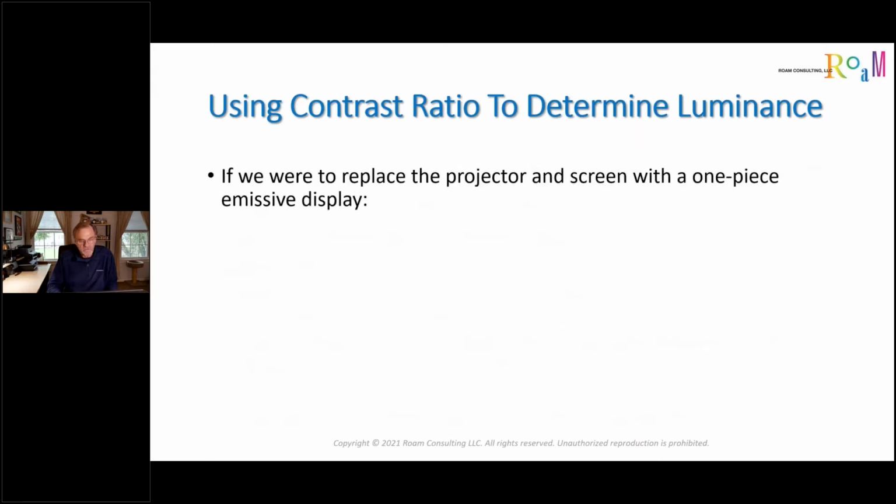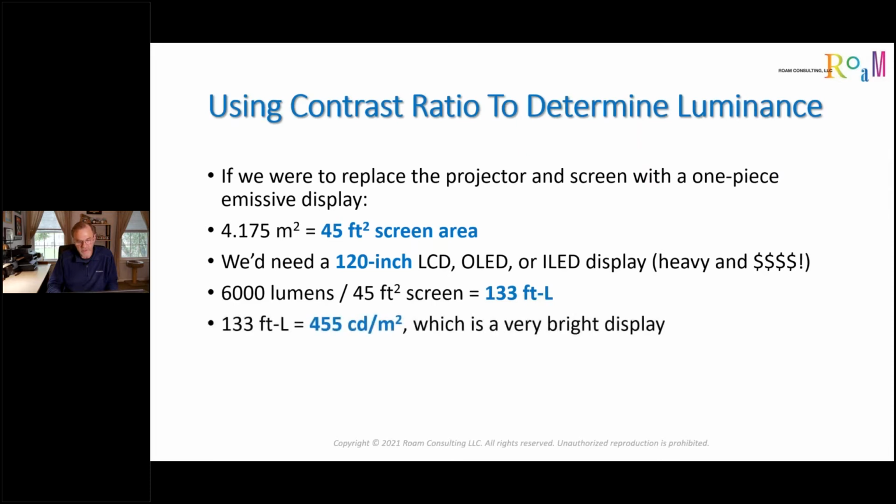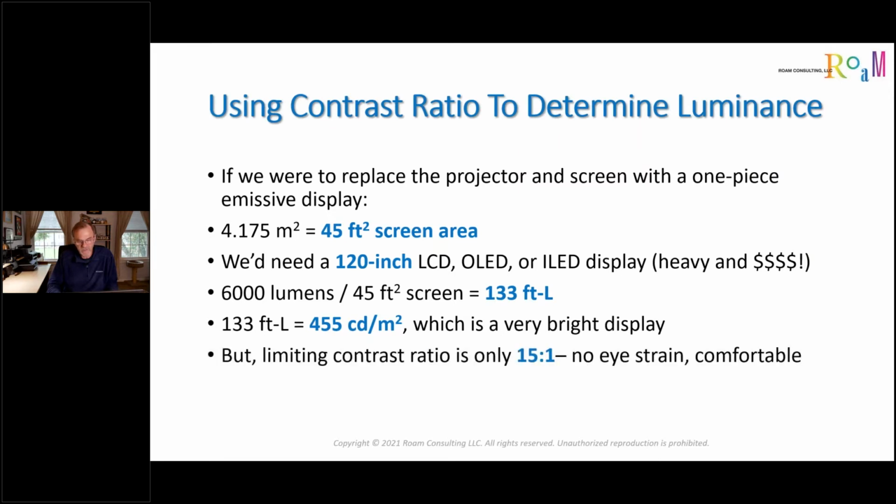Now, to give you an idea of the crossover between the two measurements, if we were to replace the projector and screen with a one-piece emissive display, we have about a 45-square-foot screen area. That would be about a 120-inch LCD, OLED or inorganic LED display, which would be very heavy and very expensive. Now, 6,000 lumens on a 45 square foot screen is 133 foot-lamberts, which is 455 candelas per square meter. That's a very bright display. That's bordering on outdoor signage.